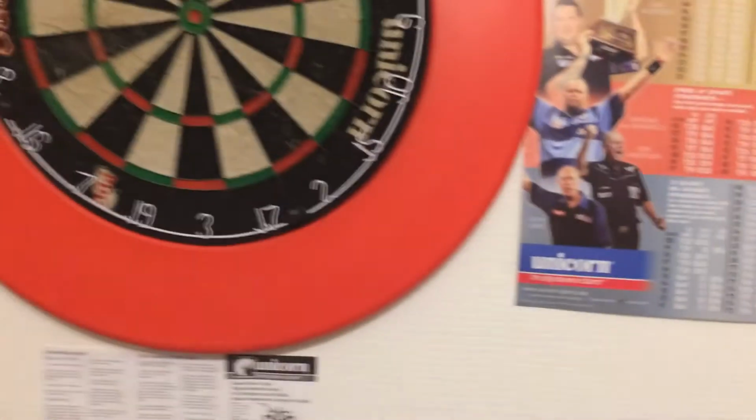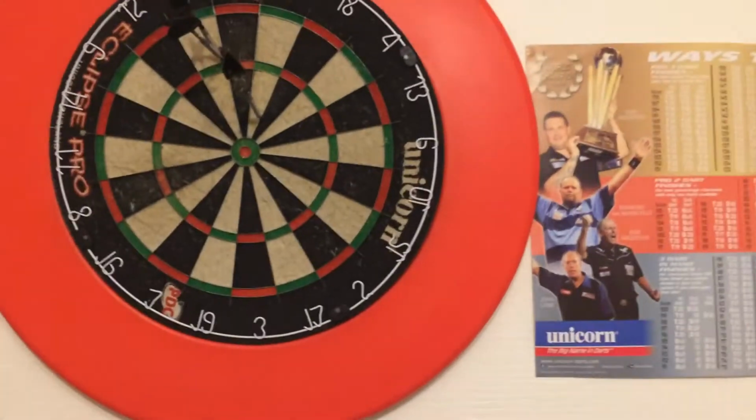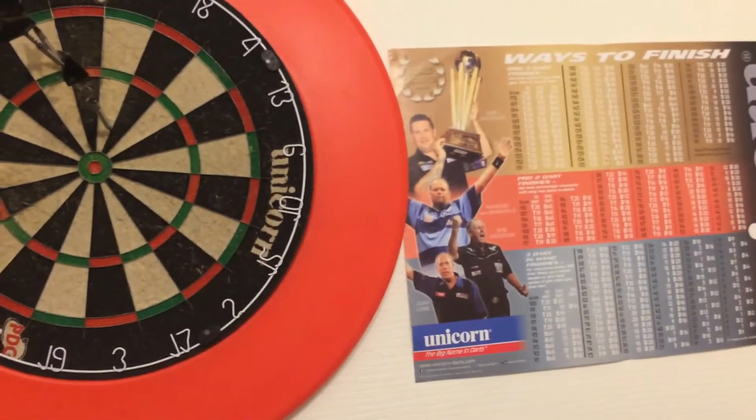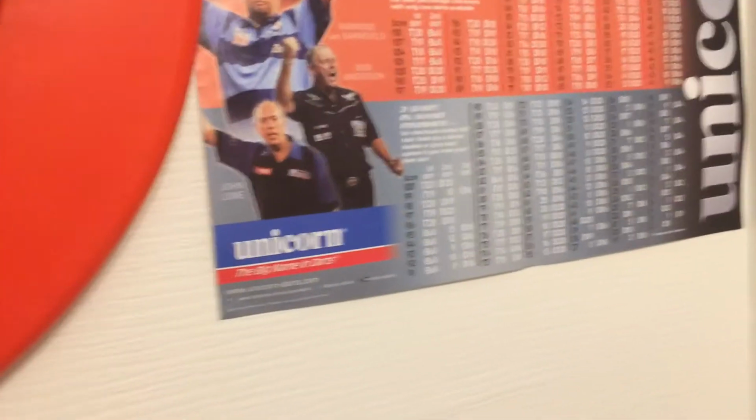Now, this is my darts board and some other stuff for that. Yeah, I like playing this. I just like playing darts, so I've got a dartboard.